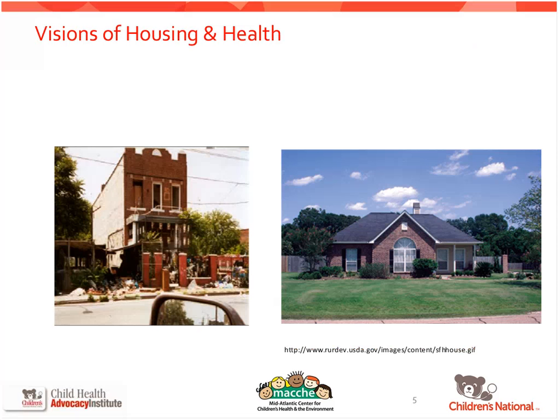So I want you to look at the two pictures on this slide, the home on the left and the home on the right. I think it would be relatively easy for anyone to imagine some environmental health hazards that might be associated with the building on the left. This is an older building. Perhaps there's lead. Looks like there's a lot of trash around the building. Maybe there are rodents or cockroaches, which would exacerbate problems for individuals who have asthma in the home.